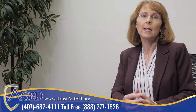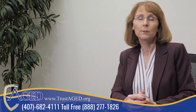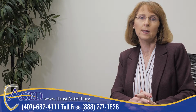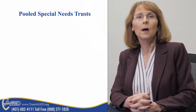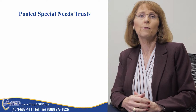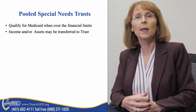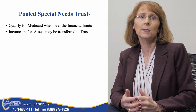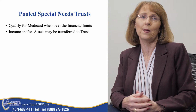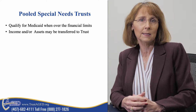Please note, AGED recommends that you consult with an elder law attorney to discuss all your options when you're over the asset or income limit. A pooled special needs trust is a type of trust used to qualify for Medicaid when you're over the limits. You can transfer income and/or assets into the trust, and Medicaid does not count them. So this is a legal way to reduce your countable income and assets.